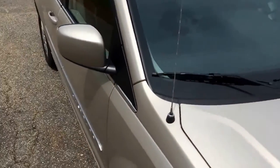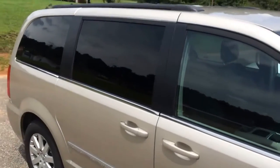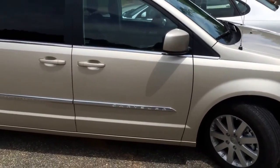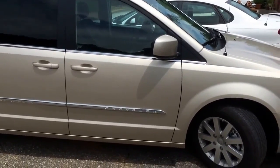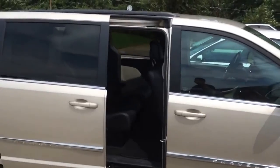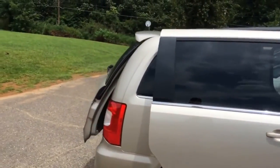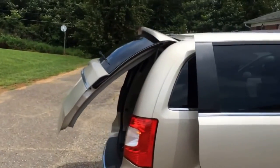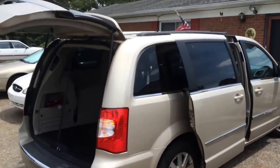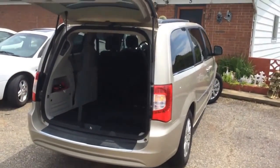Now, just to get started, this vehicle is the Touring model. The Touring model is the lowest end model that they sell, with the least amount of features possible. Those features do include dual power sliding doors and a power opening hatch, as well as closing doors, and the closing hatch.